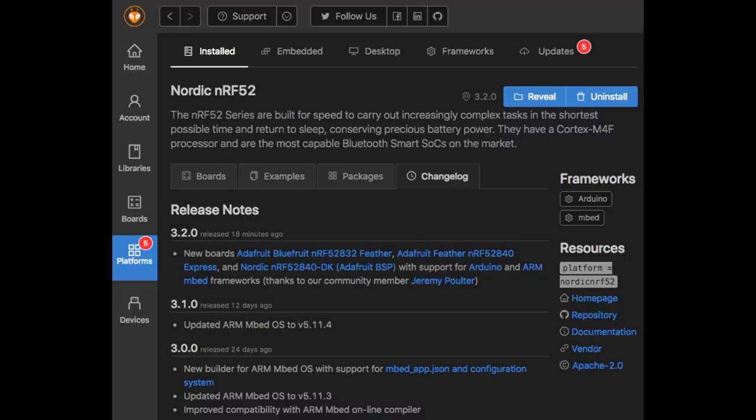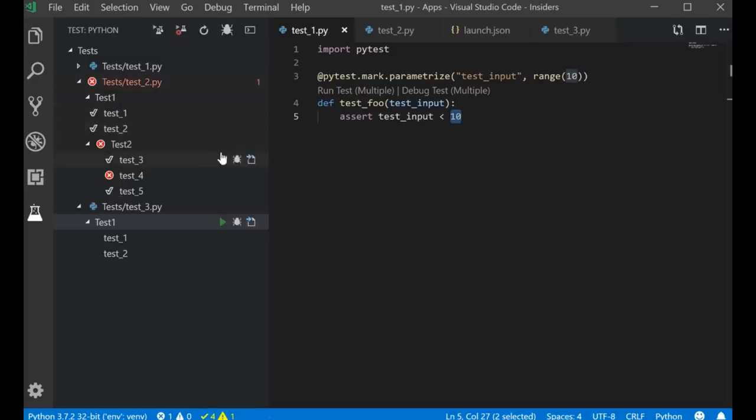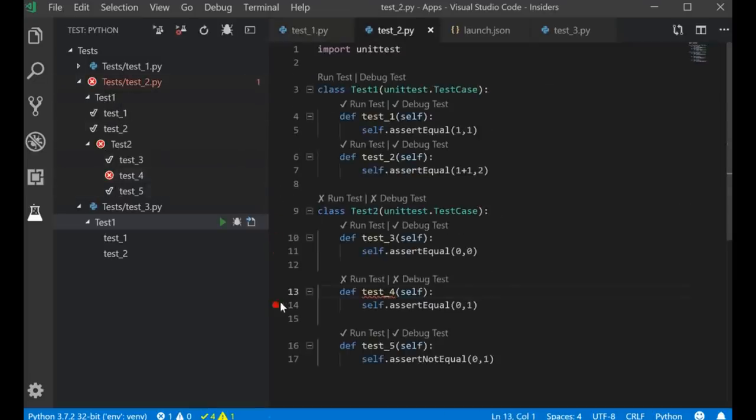This is the latest version of PlatformIO, and it supports Adafruit's nRF52 boards. Oh, great. Yep. Then there's the latest version of Visual Studio, the February 2019 release. There's updates for Python. Check that out.